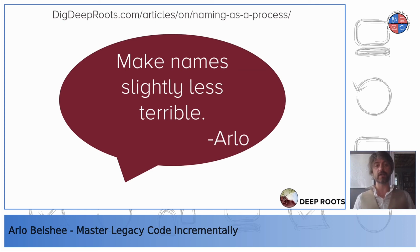And over time, you will make your names slightly less terrible, and you will learn how to make names slightly less terrible. You will be on your path to learning to become a mender, and you will be mending the number one cause of bugs for your team.